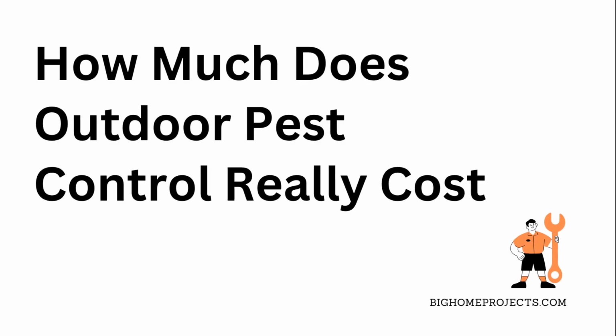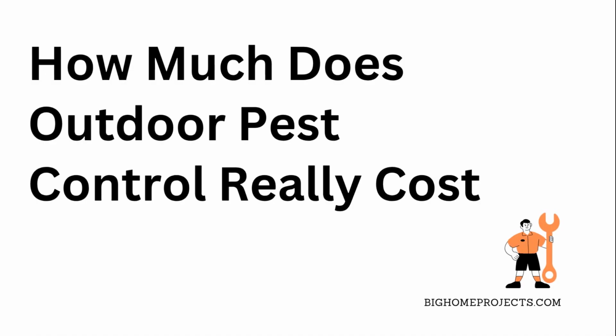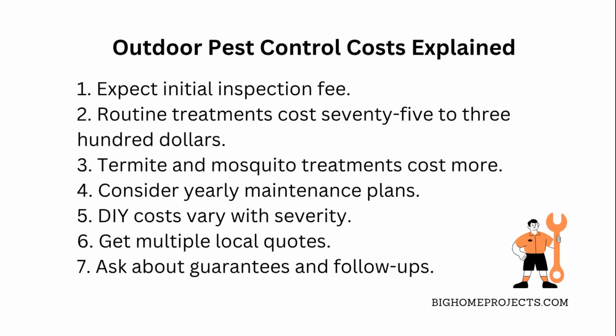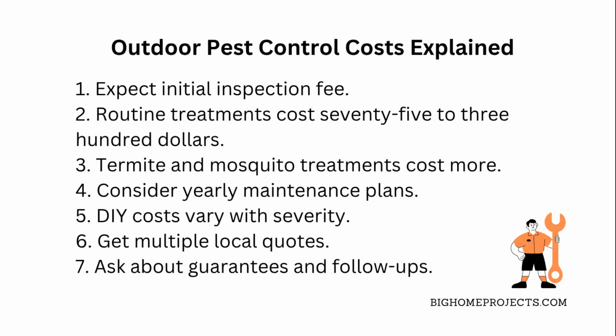Outdoor pest control costs can totally surprise you if you're not prepared. So let me break down what you really need to know to keep bugs out without wrecking your budget. First off, expect to pay around $50 to $150 just for the initial inspection. That's pretty standard because they gotta check out the problem first.